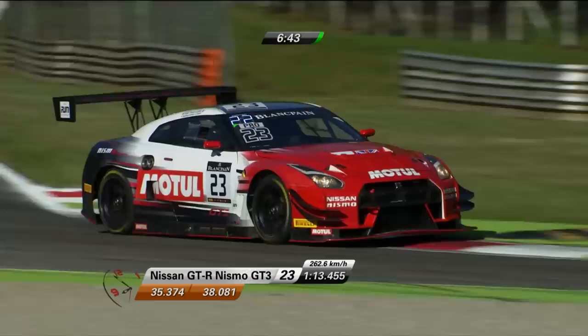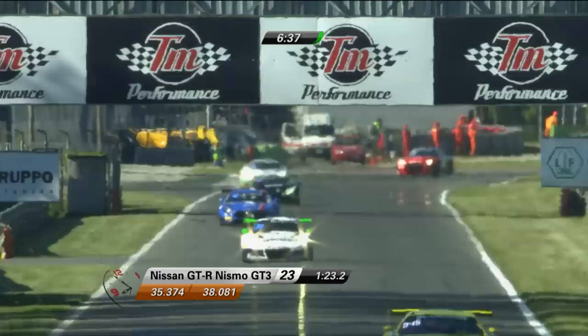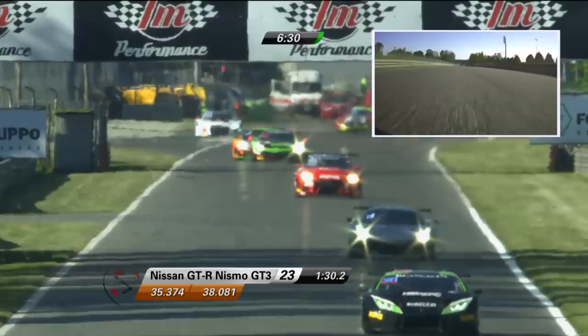6¾ minutes still to run, as you see 23 Lucas Ordóñez pressing on in the newly relivered Motul-backed Nissan. And that's the view from the headlight camera as he blasts down the straight. Traffic up ahead.